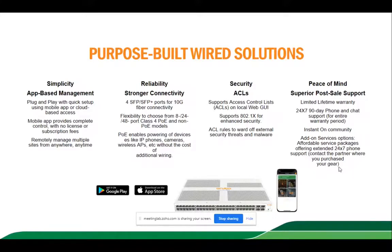This 90 days phone and chat support is very helpful for deployment and all. If you are new to the network, you don't need to worry, because partners are there. If not partners, Aruba is there to support you for deployments. We also have the Instant On community that would help you resolve your day-to-day issues.